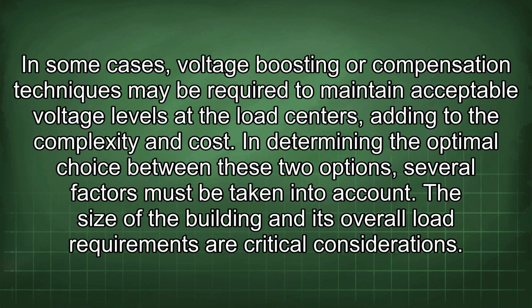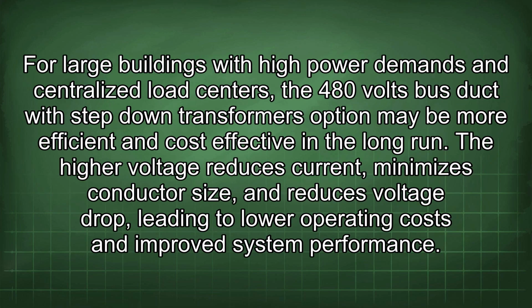In determining the optimal choice between these two options, several factors must be taken into account. The size of the building and its overall load requirements are critical considerations. For large buildings with high power demands and centralized load centers, the 480 volts bus duct with step-down transformers option may be more efficient and cost-effective in the long run. The higher voltage reduces current, minimizes conductor size, and reduces voltage drop, leading to lower operating costs and improved system performance.